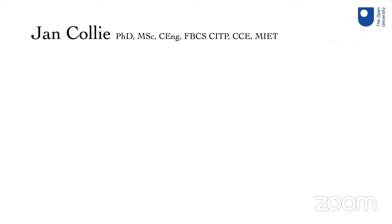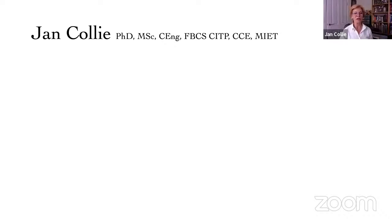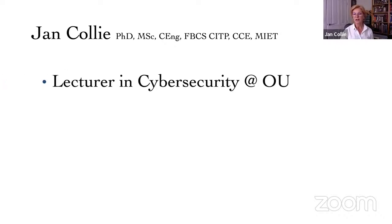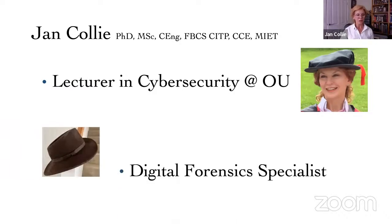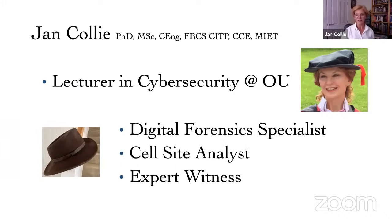Yes, all good. Wonderful. Well, as you heard, my name is Jan Collie, and I'm a lecturer in cybersecurity at the Open University. That's where I wear that funny academic hat that you can see me wearing just there. But otherwise, I'm wearing my virtual fedora, which is my digital detective's hat, because I'm a digital forensic specialist and I often act as an expert witness in criminal and civil cases. And I'll be talking about that during this particular presentation.